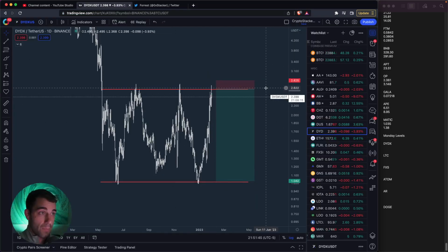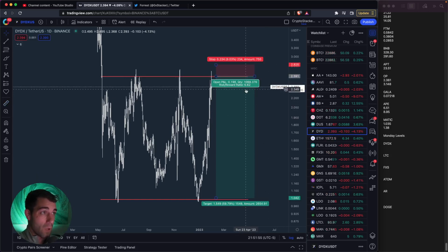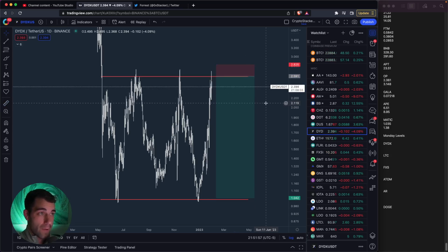It is up currently 7%, which is not bad. I think I actually got in at like 257 maybe, so not quite 258, but regardless, it is up. I use 10x leverage, so up 60+% probably.